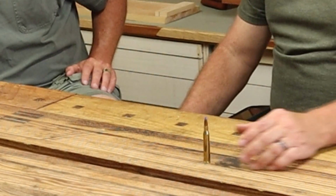I think it's a viable cartridge for certain types of hunting. I think it's a viable cartridge for mule deer, whitetail. I think we're hitting on several things.